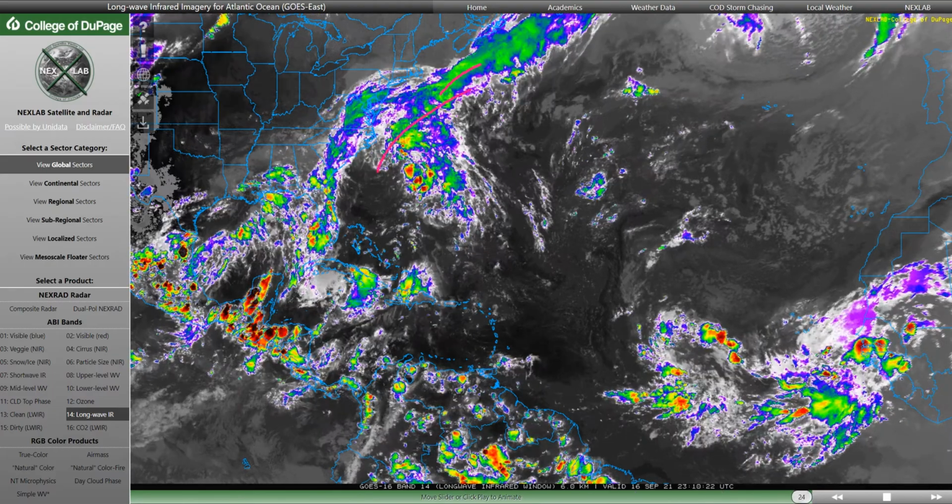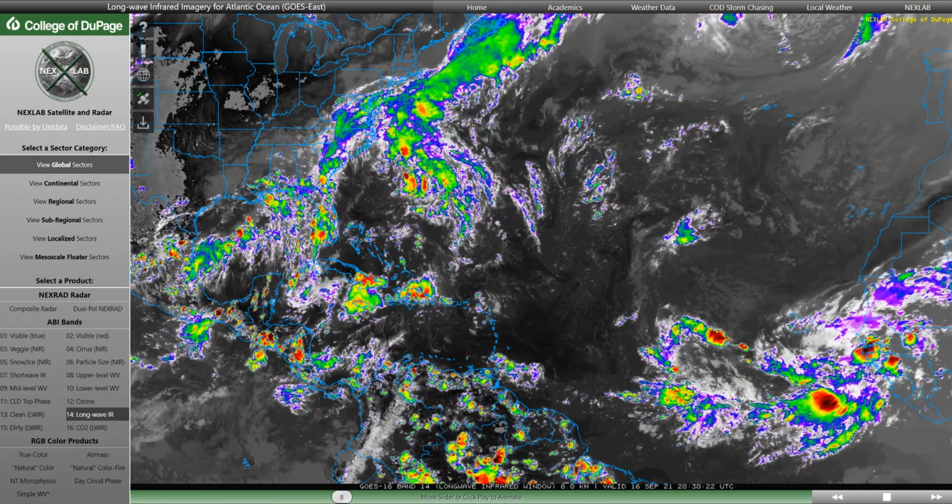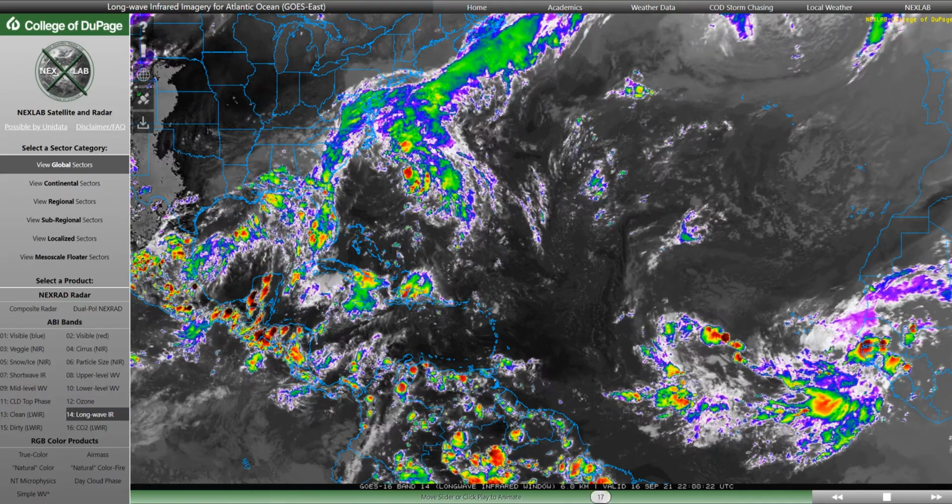And we'll watch 96L move off the coast and 95L move towards the Antilles, but it's several more days before we're going to have anything on 95L, and 96L does not threaten the U.S. No other storms threaten us in the next 5 days.